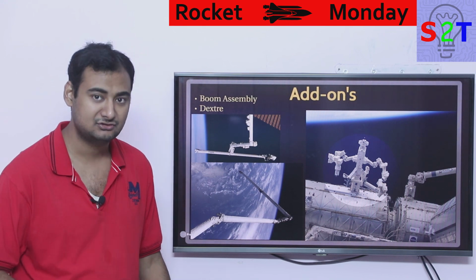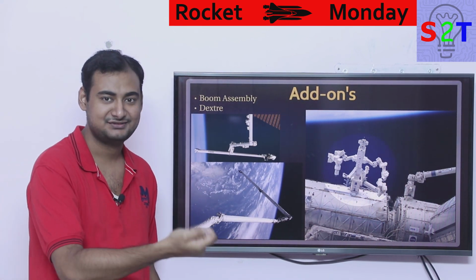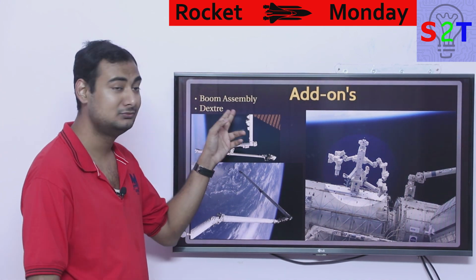Now there are also add-ons to this system. It's not just, okay, it's an arm. Again, an arm is not going to do anything. You must have something at the end of the arm. So what do they have? The first time something was added was the boom assembly.